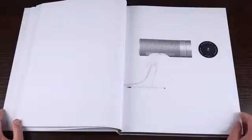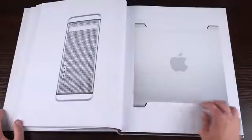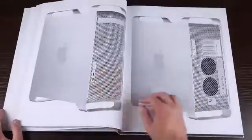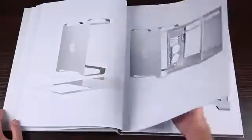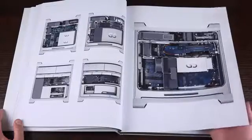We also have the iSight camera, so this is when they started adding cameras to the computer. It was huge by today's standards, but it was a nice piece of hardware. And then we have the cheese grater Mac Pro, which lasted for a very long time until we finally got the cylindrical Mac Pro, which once again has been abandoned as well. Of course, the G5 tower is a lot more flexible than the Mac Pro we have today.